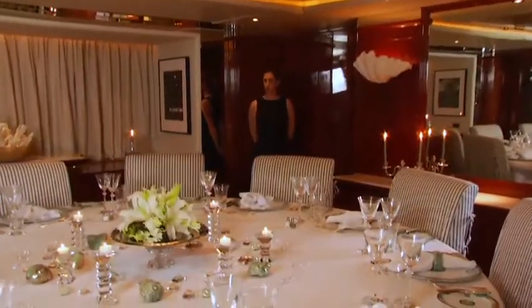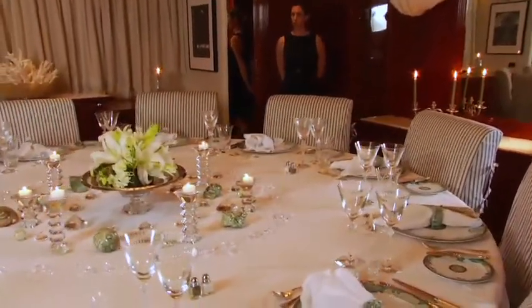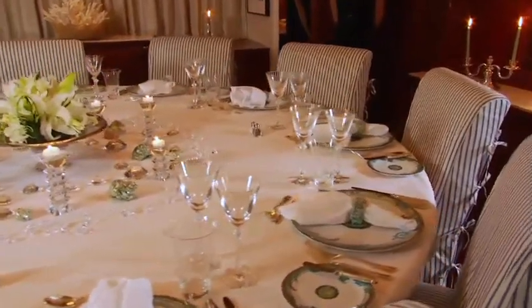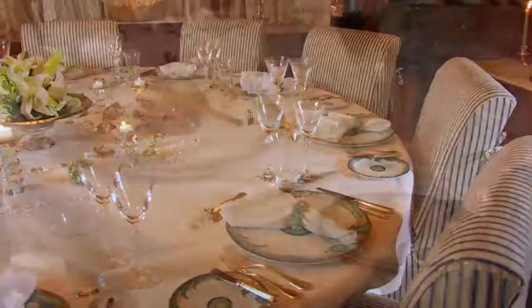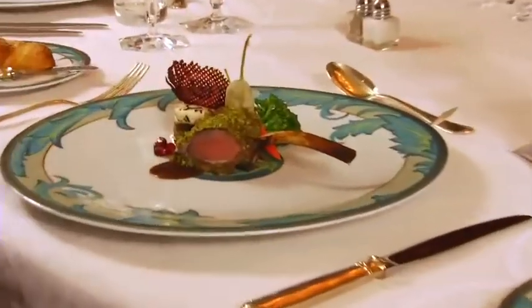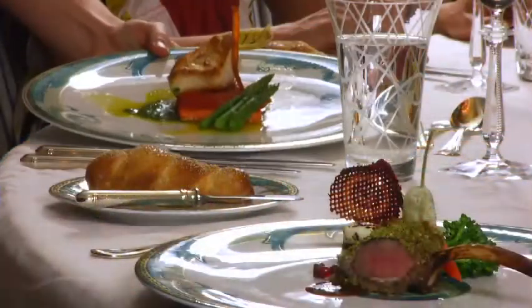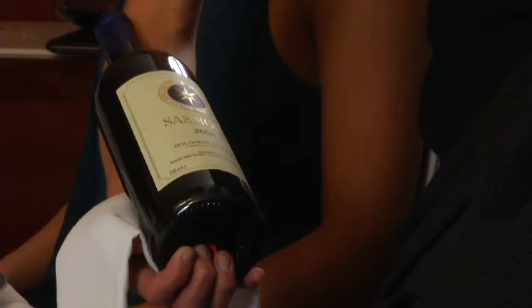The main dining is the elegant dining area on the boat. This is where you want to get dressed up for dinner and really experience what Starfire has to offer. You have that formal dining experience like the top restaurants in the world. There's 2 chefs down there, and all they're doing all day is cooking for you.